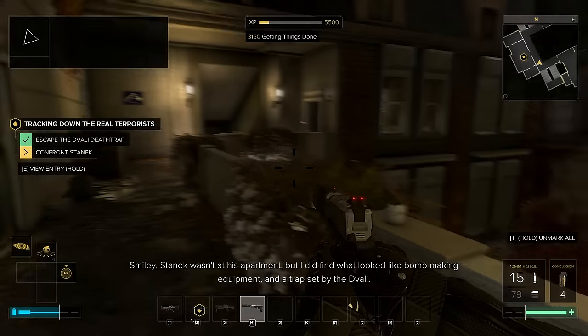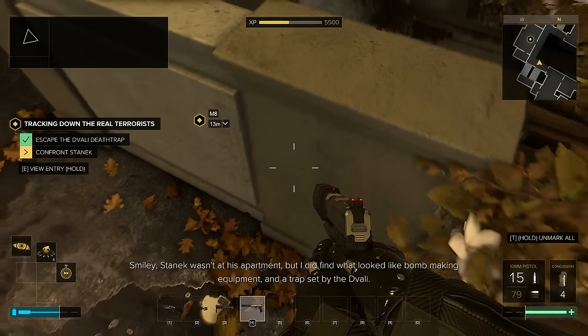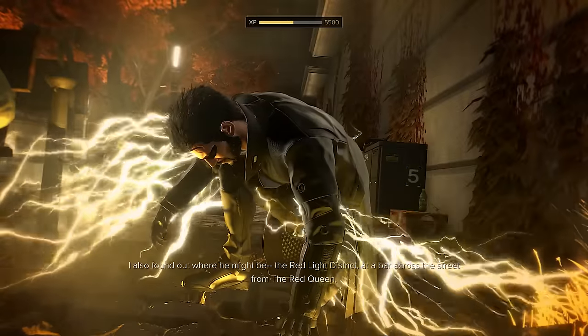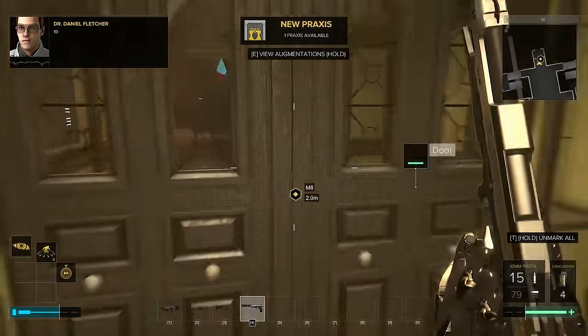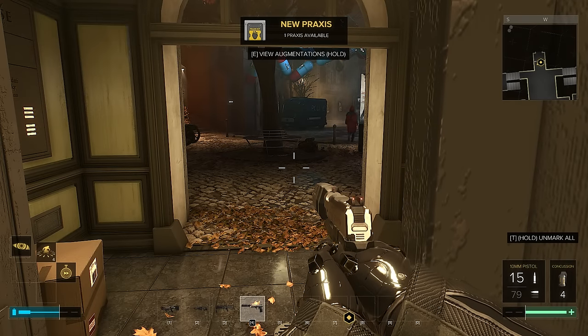Smiley, Stanek wasn't at his apartment, but I did find what looked like bomb-making equipment. And a trap set by the Diwali. You're kidding! I also found out where he might be. The Red Light District. At a bar across the street from the Red Queen. I'm heading there now. We have a couple of agents in that district watching the Diwali now. I'll send them over. Copy that.